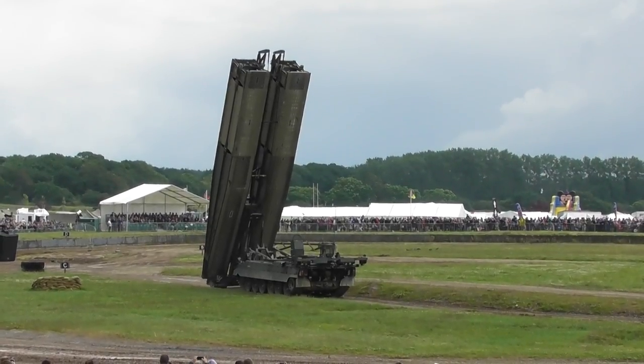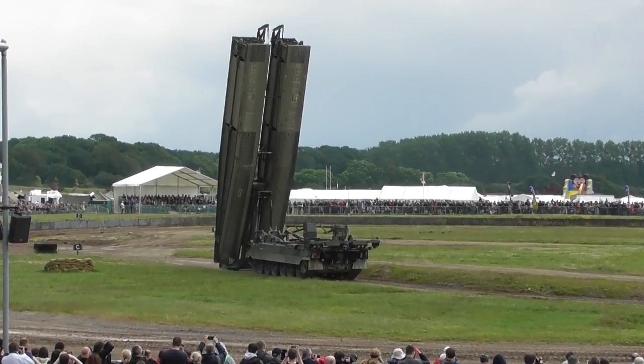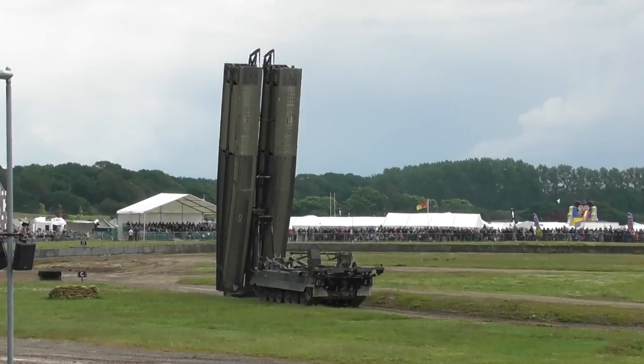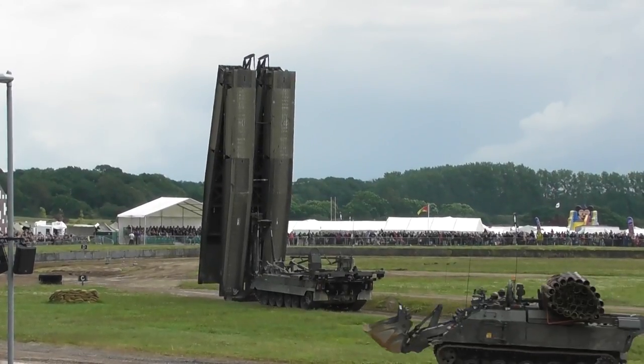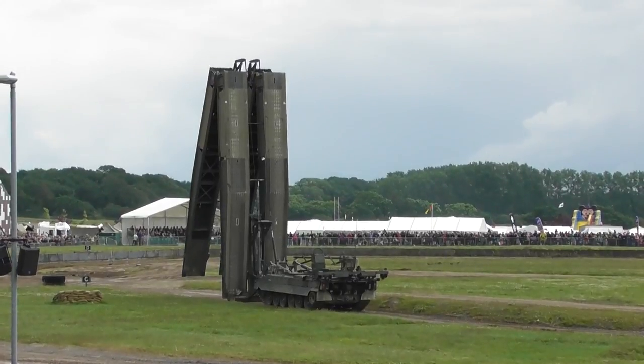This carrier today is commanded by Sergeant McKay and driven by Sergeant McLaughlin. Both are members of the AFV Combat Support Wing of the Driver and Maintenance School.